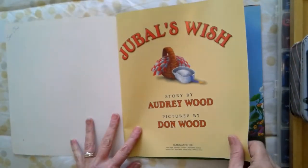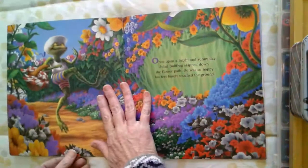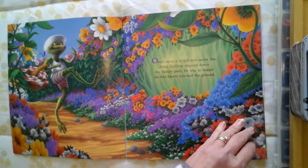He's got a picnic there. Once, upon a bright and sunny day, Jubal Bullfrog skipped down the flower path. He was so happy. His feet barely touched the ground. Definitely a happy face.